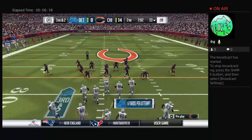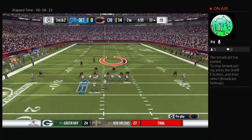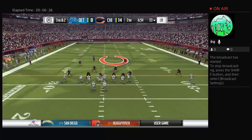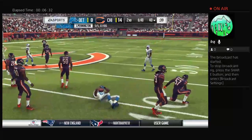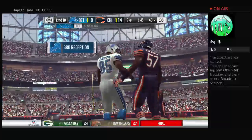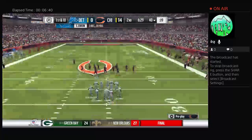Looks like the defense in press coverage here. They'll go to the air here on 3rd and 2. And he connects with Ebron. It's an 8-yard pickup and leads to a new set of downs. Fresh set of downs here.